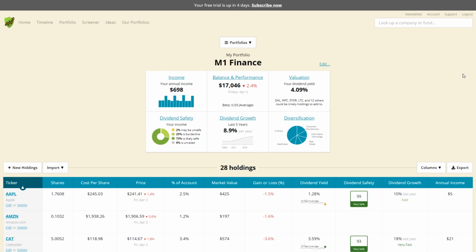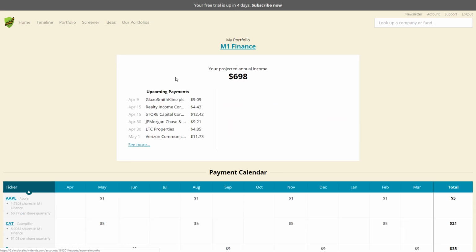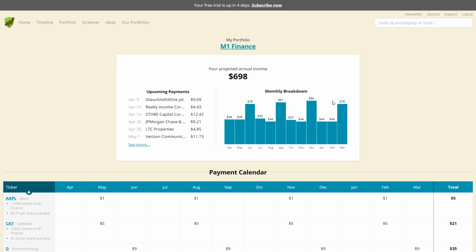But what's nice is I can put all of my holdings into the portfolio here, and we can see a snapshot. We can see what my actual annual income is, currently sitting at $698. Now, my portfolio did take a hit on the annual income because one of the companies that I was invested in slashed their dividend, that is NRZ, and we're going to talk about that in just a minute.